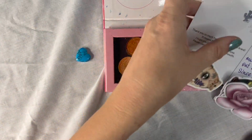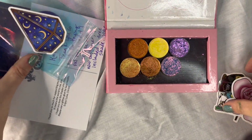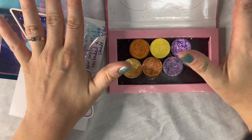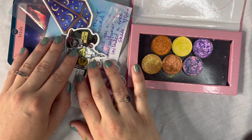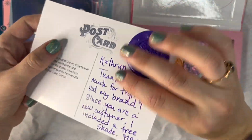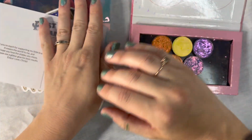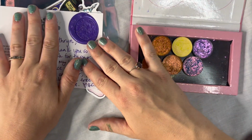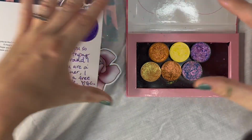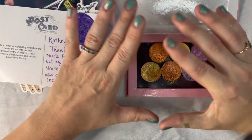So all that to say, it did come with a lot of goodies, but I have to be honest, I think I would rather the shadows be at that lower price tag all the time rather than get things like this. Although the postcard, I love a good postcard from a brand owner. It makes it feel really nice and small, like you're really helping out an individual, which is nice. But if I could choose to drop the shades by 10% or get this with the shades at cost, I would say drop the shade price like 10%.